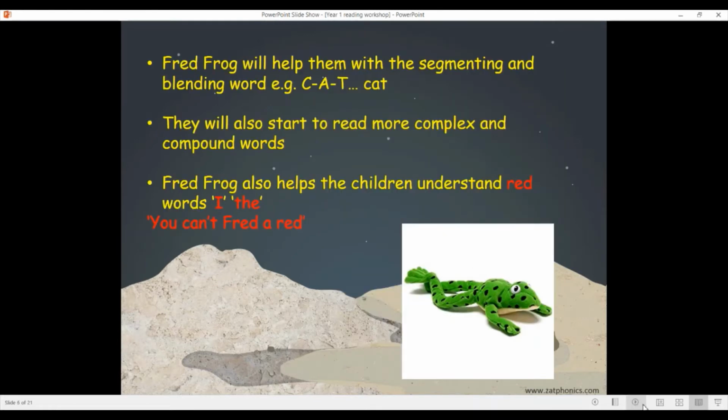We also have a character that joins us in our phonics sessions called Fred Frog. He can only speak in sounds, so he helps the children with segmenting and blending words. For example, if they had to read the word cat, c, a, t, they would then blend the sounds back together. They also start to read more complex and compound words in Year 1. Fred also helps the children to understand that there are some words in the English language which you can't break down into sounds, for example, the letter I and the word the, and we have the saying that you can't thread a red.